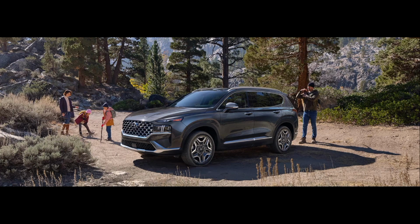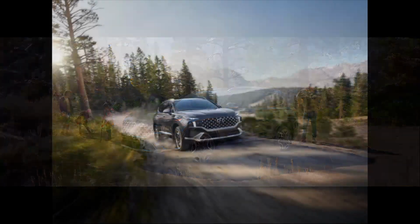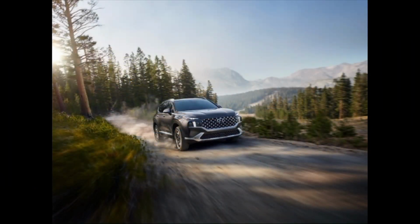Exterior changes from last model year, not much. Exterior features, overall sharp design with a weird headlight array. I don't know how else to put it. It just looks weird, to me. It's attractive. It's not unattractive. It's just weird. It's different.